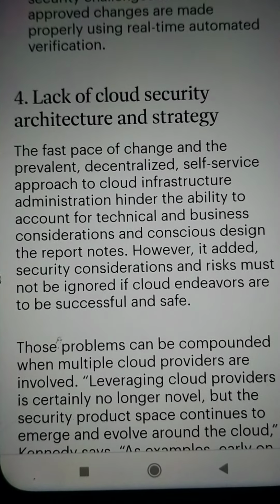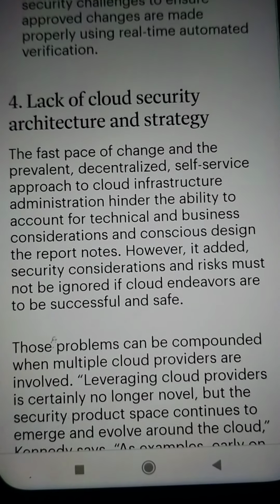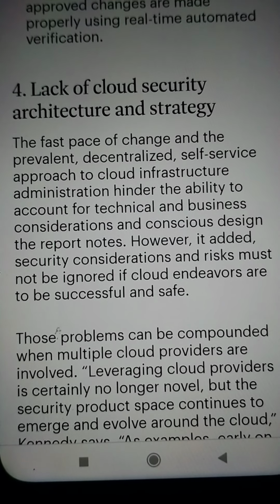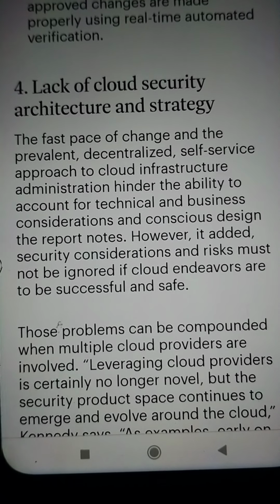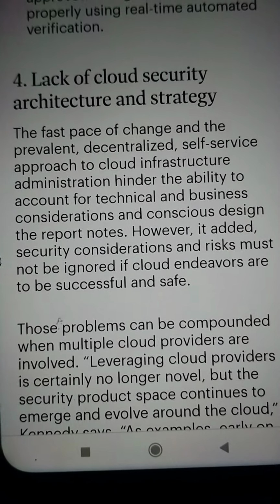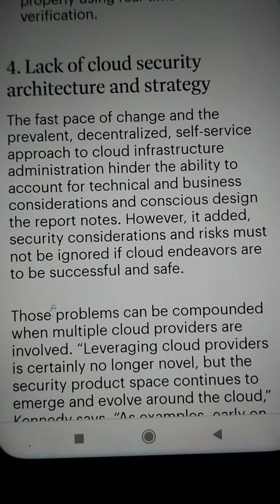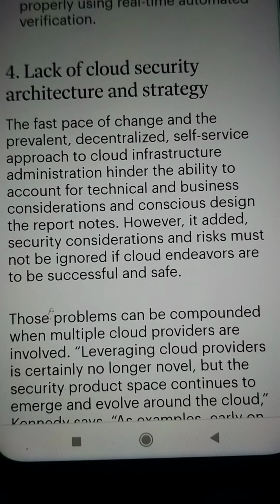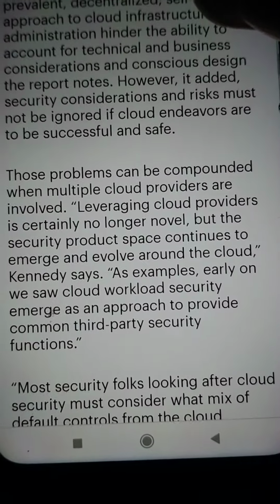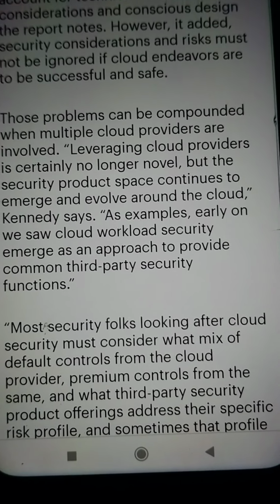Number four is lack of cloud security architecture and strategy. The fast pace of change and the prevalent decentralized self-service approach to cloud infrastructure administration hinder the ability to account for technical and business considerations and conscious design. The report notes, however, that security considerations and risk must not be ignored if cloud vendors are to be successful and safe. These problems can be compounded when multiple cloud providers are involved.